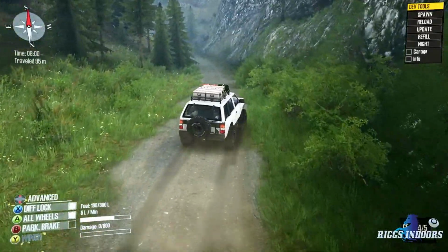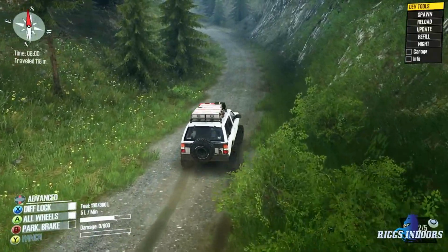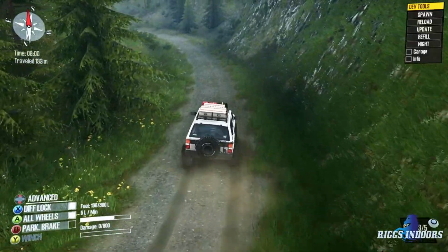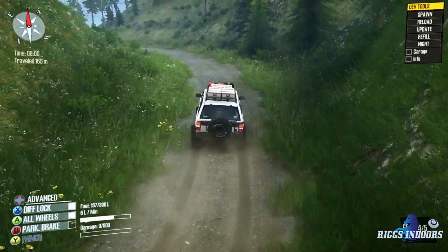One thing I do like about this vehicle is the speed in automatic. It's not overly quick. Yes, I'm going to be rating this truck because I have not driven it on this channel yet.